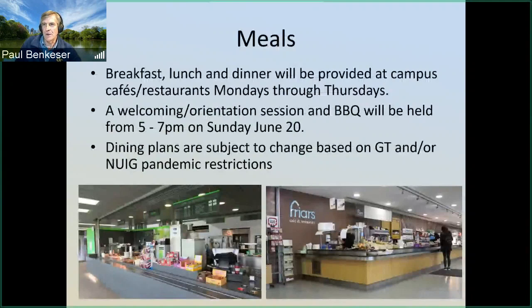We are planning for an orientation session on Sunday the 20th. That's the day before classes start. It's actually the day after the arrival on campus, or at least when the campus will be able to accommodate your arrival, which is on Saturday, June 19th.